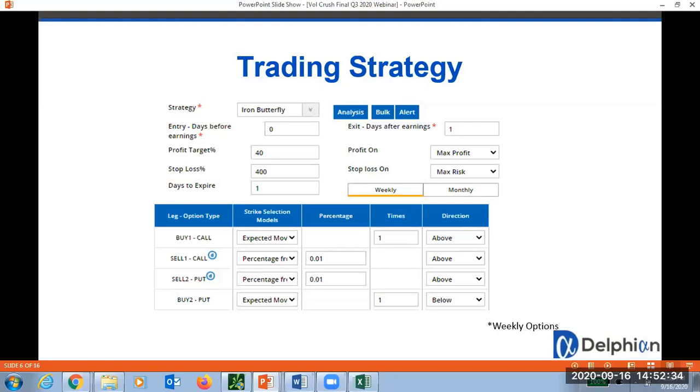The strategy setup, you can see below for the iron butterfly, we're talking about 4 legs. So we're selling a call, selling a put, we're buying one call further out of the money and buying a put further out of the money. And the buy call and the buy put are basically there for protection. They're protecting us in case we get a bigger than expected move to the upside or the downside.